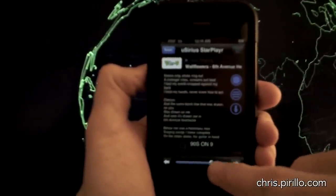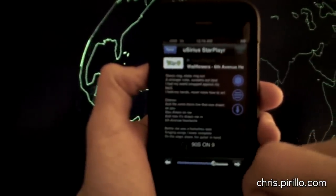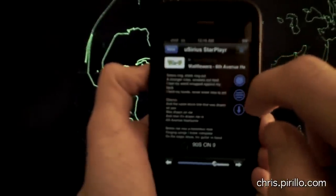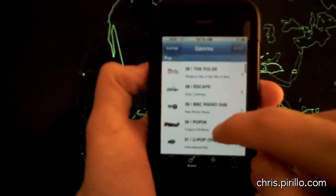And you can control the volume. It shows you the channel number at the bottom. And of course, use Sirius StarPlayr. Then I can press star. Done. So now I essentially have made that a favorite, I believe.